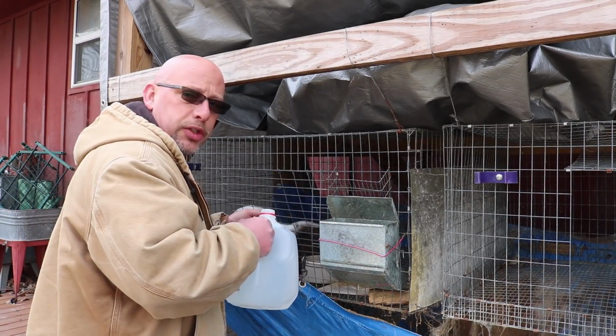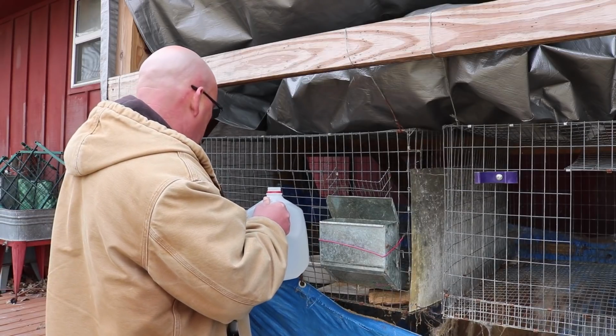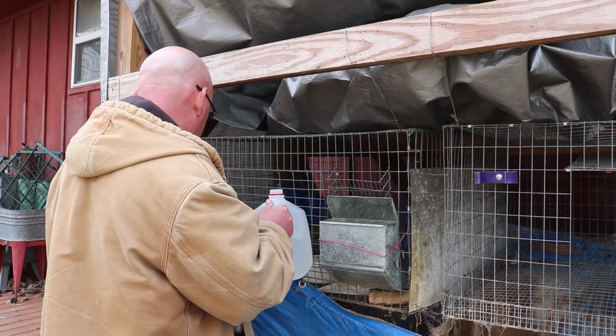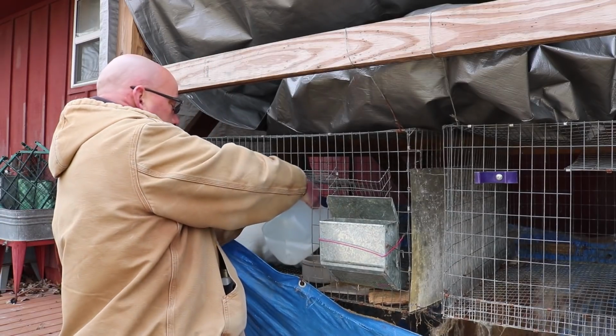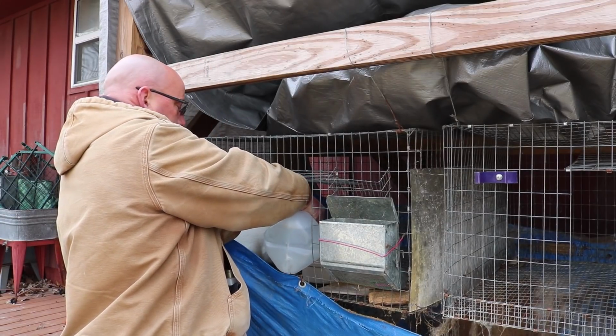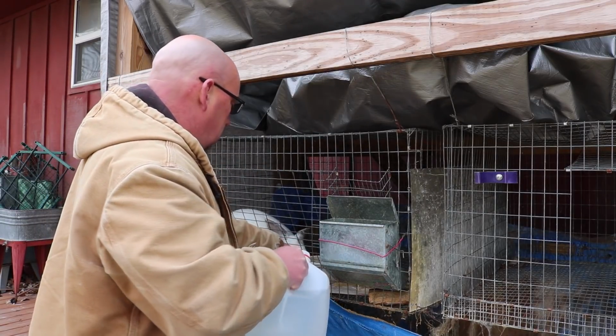Hey buddy, get back. Well, it's wintertime right now, so I've got to water them in water bowls. I don't have the automatic water system set up, and he likes to be stubborn. Sits right here by the door. Come on, move, buddy. There you go. Good boy. There's your water for the day.